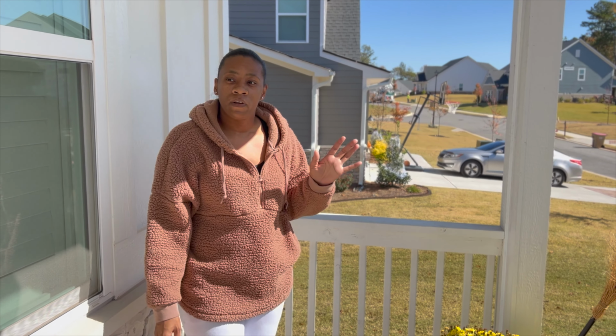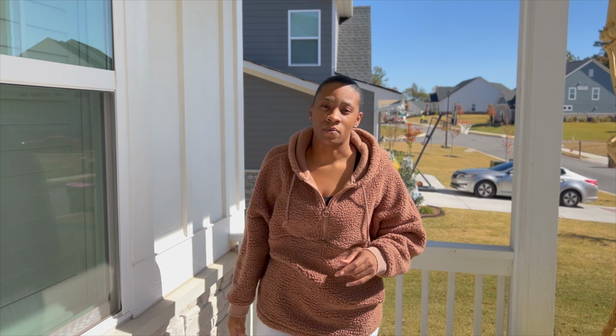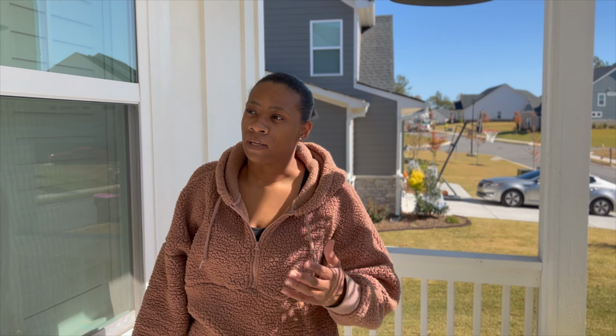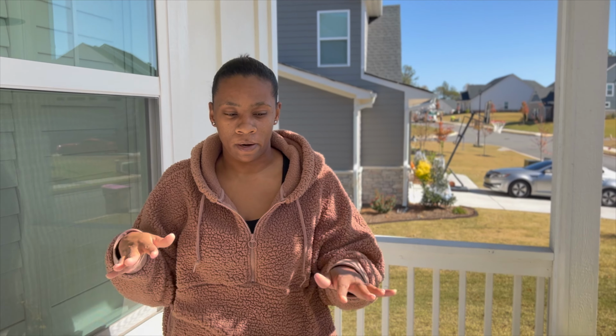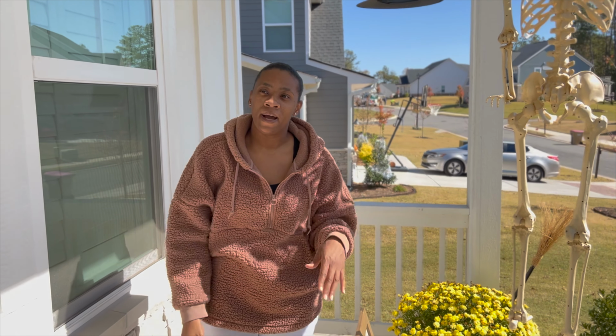So yeah, I just figured to keep it nice and fresh and pretty, and I have some bats on the windows as well. Again, keeping the same theme in the mudroom out here. Even though I did this one first, I just wanted to make sure that everything went together. I think they look really cute.